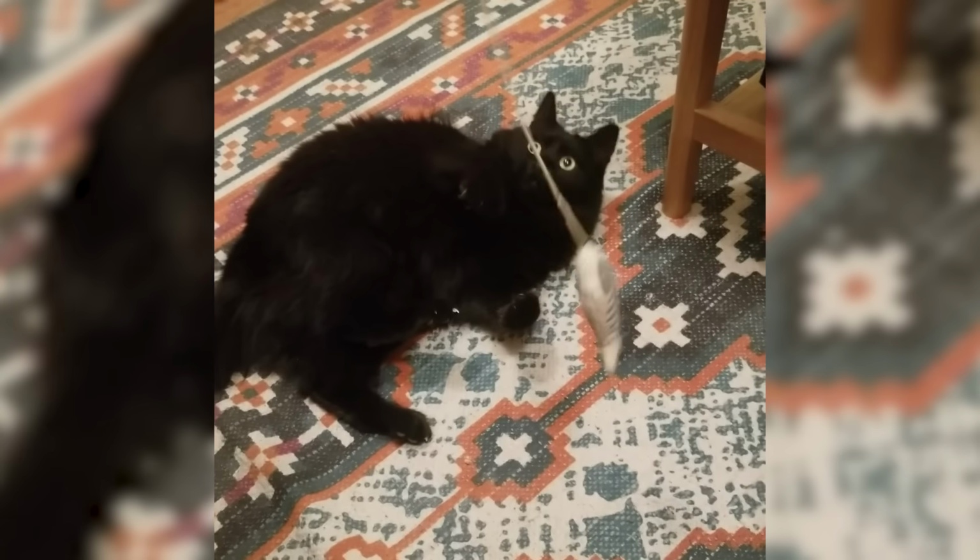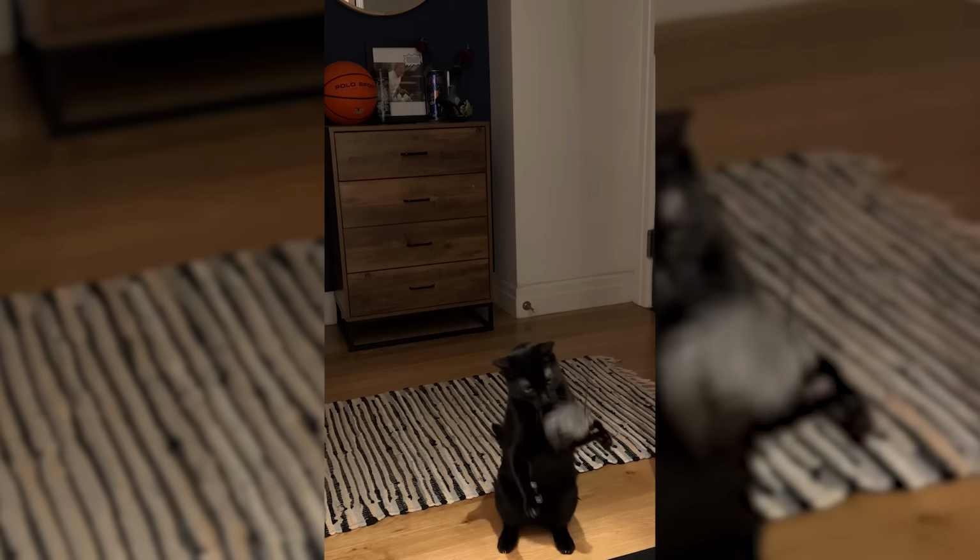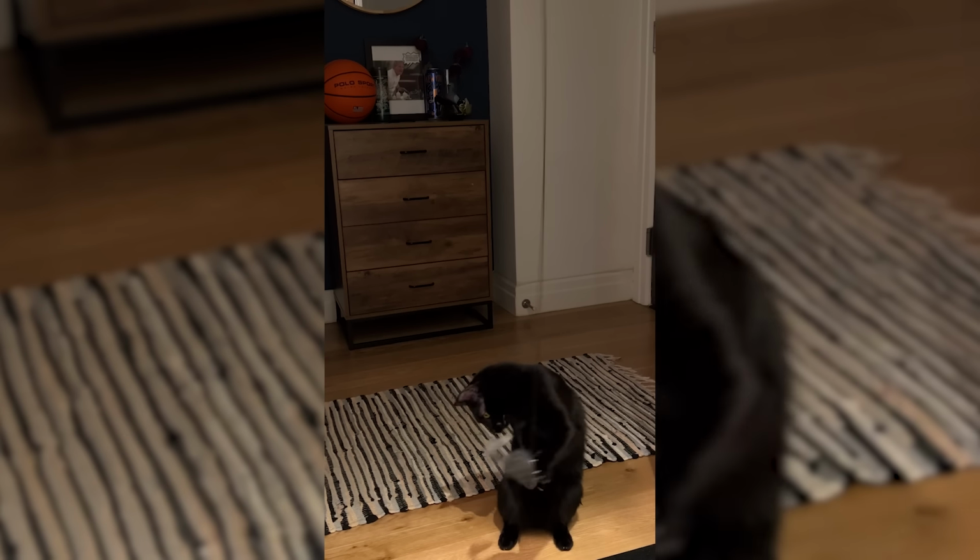So what does make a good cat toy? The thing that I'm looking for, that I will judge everybody on. The first thing would be, when it comes to how it acts, prey should act like prey. It should be able to give us a little bit of that wiggle, a little bit of that unpredictable movement. We want the toy to be able to act like either or both air prey or ground prey.